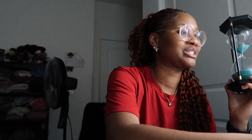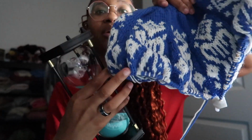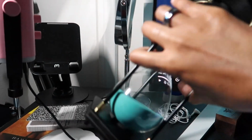Okay, we're doing some more increases now. After this, I think I just have one more increase round. Yeah, so I have 2 more increase rounds, and then that'll be it for the increases. It's just going to be regular colorwork knitting. Anyway, I'm so excited. All right, this is what it looks like. Burn it into your memory. Okay, we're literally just expanding the body.